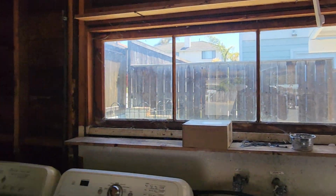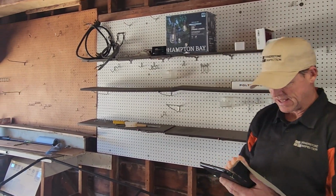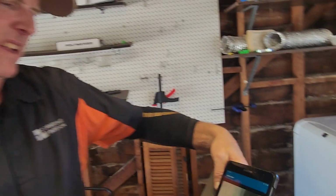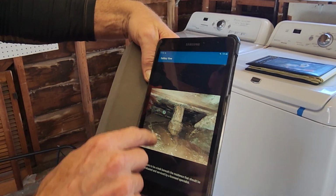And then my last thing is in the crawl space. There appears to be a leak. Now I couldn't get over there far enough because there's just no room to crawl. That's as far as I could get.